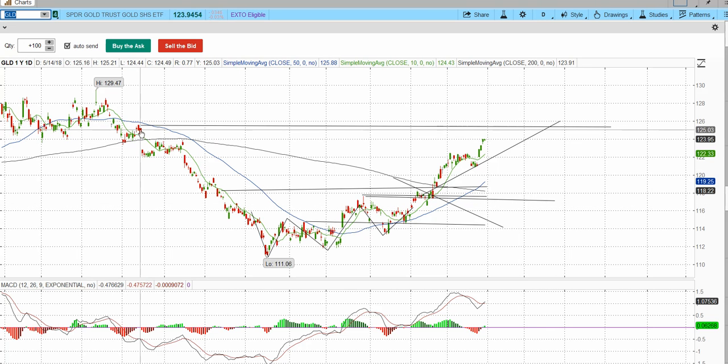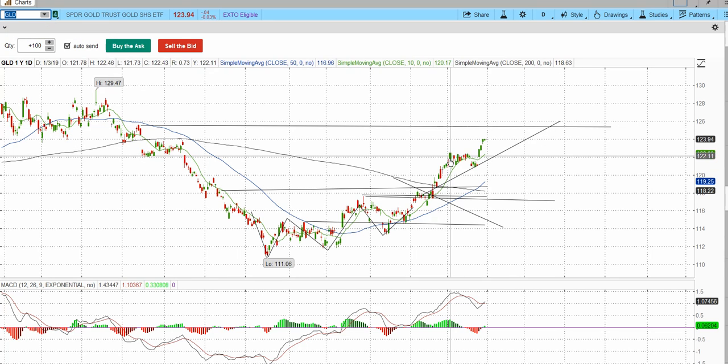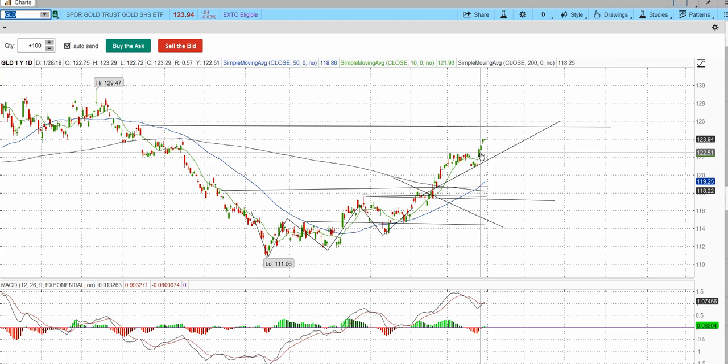It's coming into some gap resistance up here, 125, 126. It's a tough new trade. But yeah, this elongated bull flag right here erupted, and you could have been long from 122, and you'd be scaling up here. I don't think I would be chasing gold up near its 6-month highs at this moment.